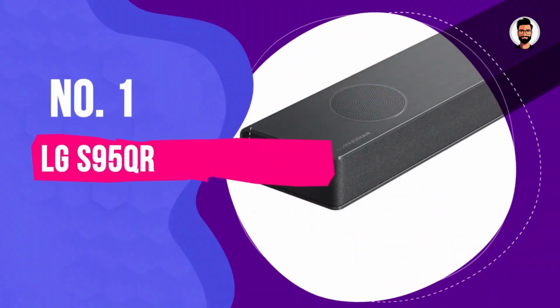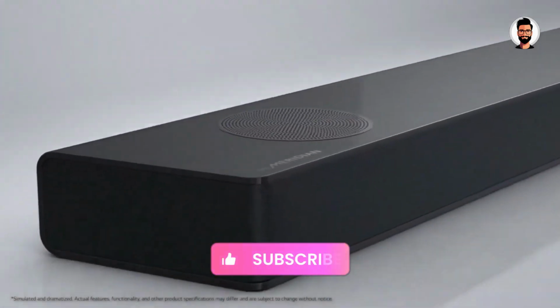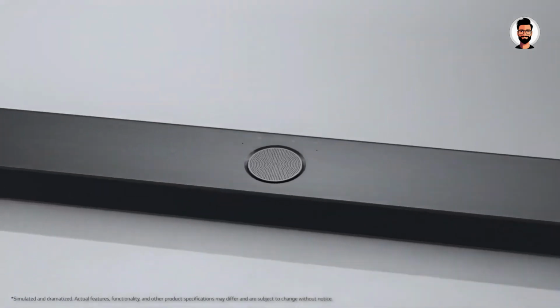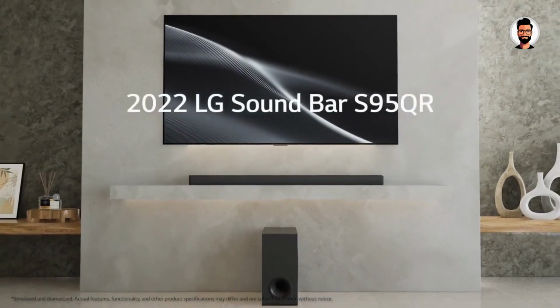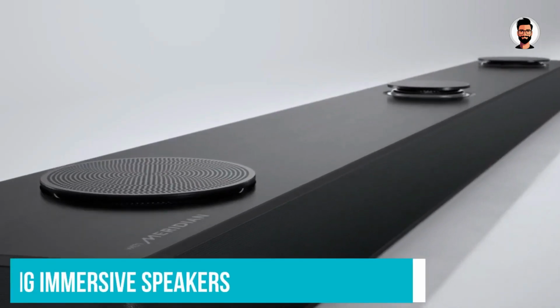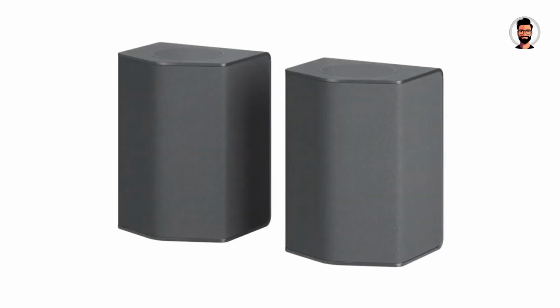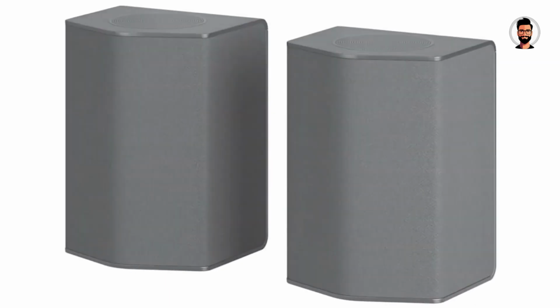Number 1. LG S95QR. The LG S95QR gets you pretty close to the sonic experience of having an AV receiver and surround sound speaker system, but with easier setup. Built as a 9.1.5 channel system, the S95QR has three upward-firing immersive speakers built into the top of the soundbar, plus one more upward-firing speaker built into each of the wireless surround speakers.